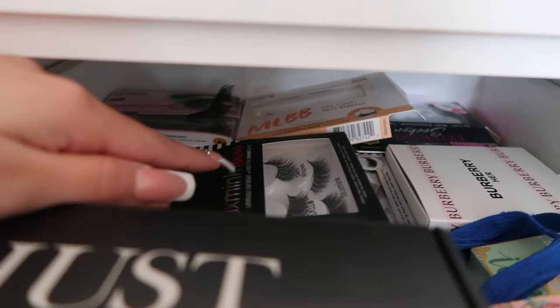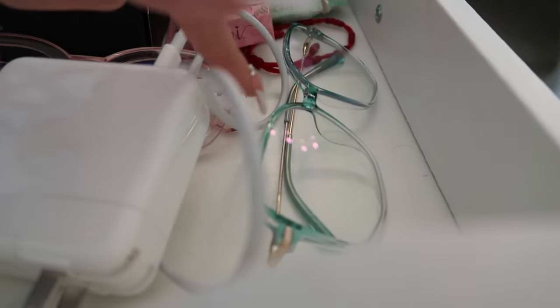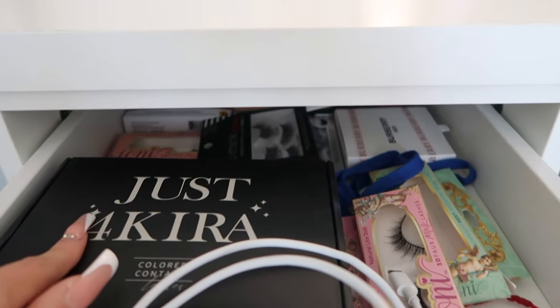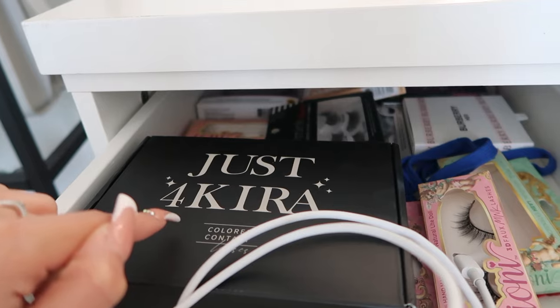Okay, now let's move on to this one. In this first one, we have some contacts, a lot of lashes, some perfume, lashes. I keep my MacBook charger in here because it's very easy to get since my MacBook dies so fast. I just keep it here. I have two glasses that I always use for when I'm editing or using my phone at night, stuff like that. Some more lashes. I love these type of lashes. I need to wear contacts more often because I really like these and they looked really good on me.